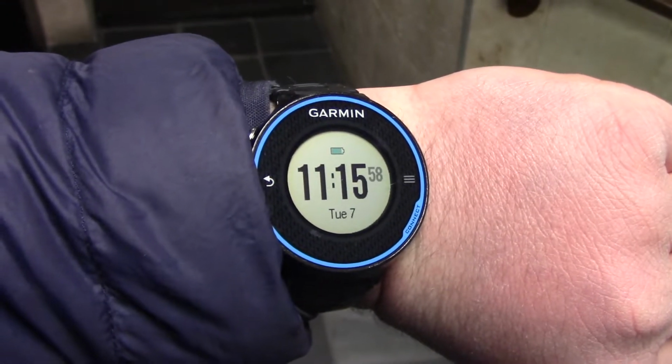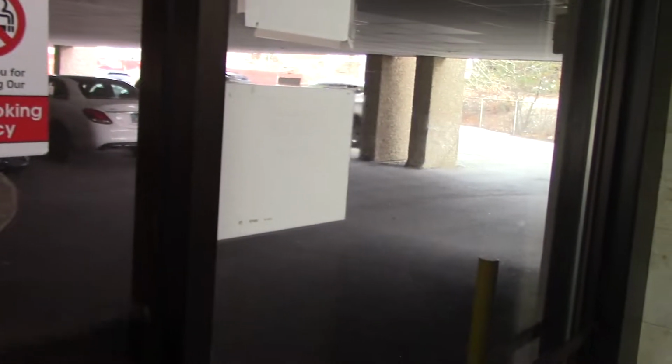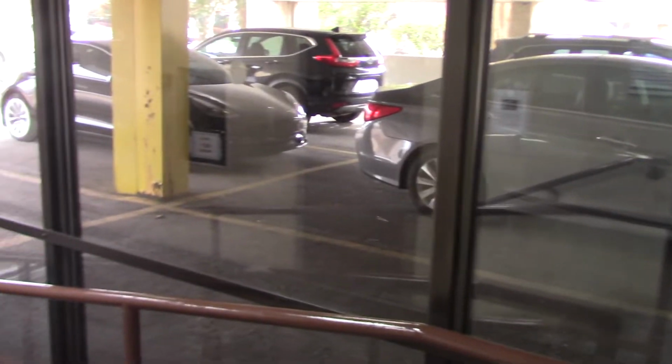Alright guys, there's date and time on a Garmin Fenix 620, and we're here currently at 500 Central Plaza in Mount Prospect, Illinois. So it's basically one of those office buildings that has a parking structure in the ground level and the office building built above it. So like what you're seeing right now.